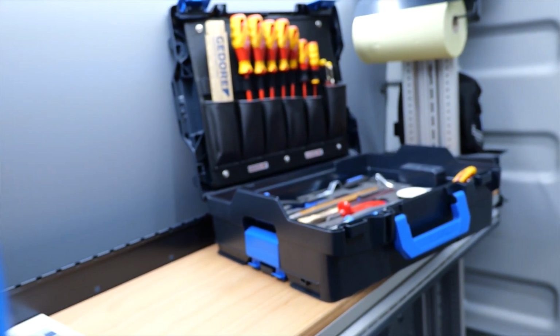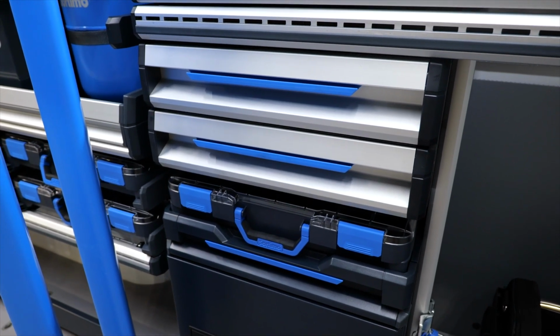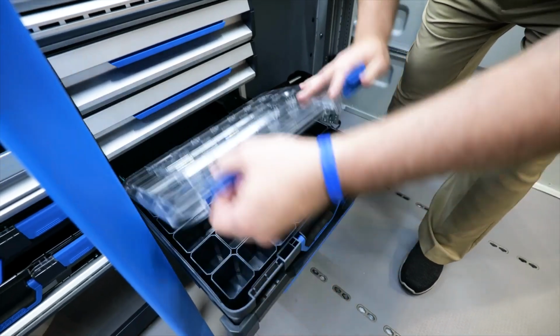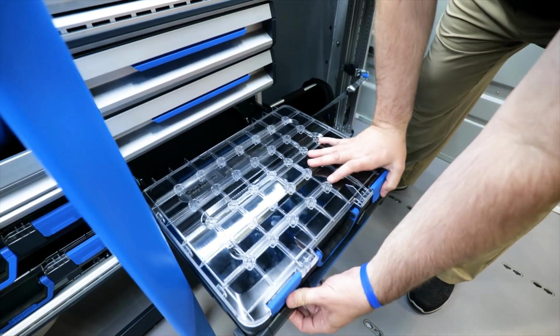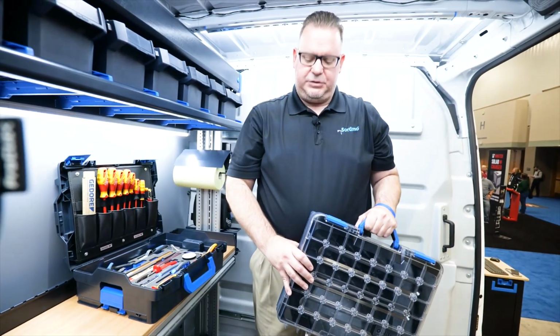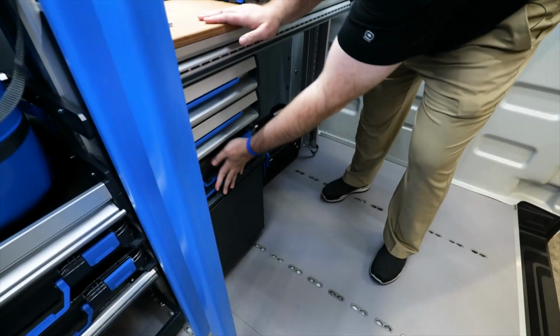This van also happens to have our workstation and multiple drawer systems in it. We even have boxes that operate like drawers and drawers that operate like boxes. So you can use this like it's a drawer, or take it with you to a work site and use it in that position as well. Everything clicks and locks together with Sortimo.